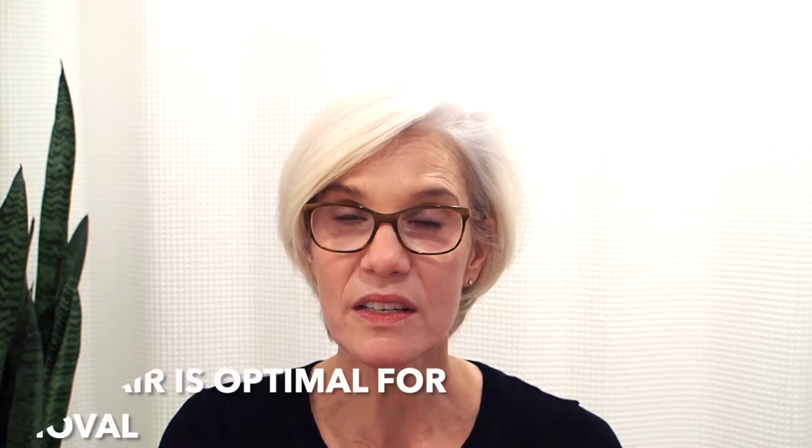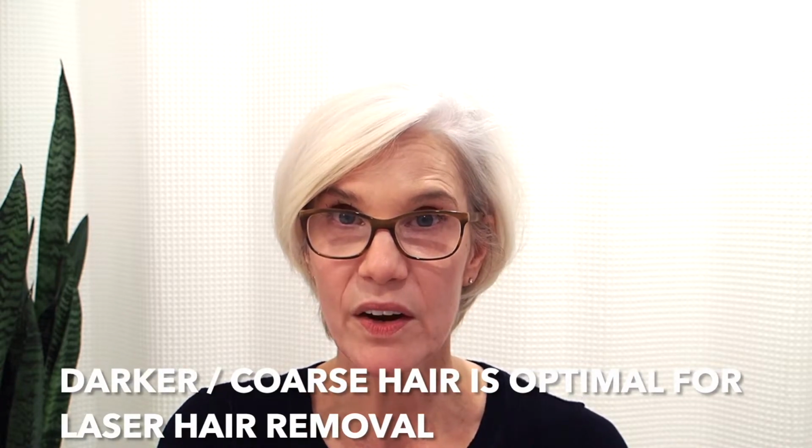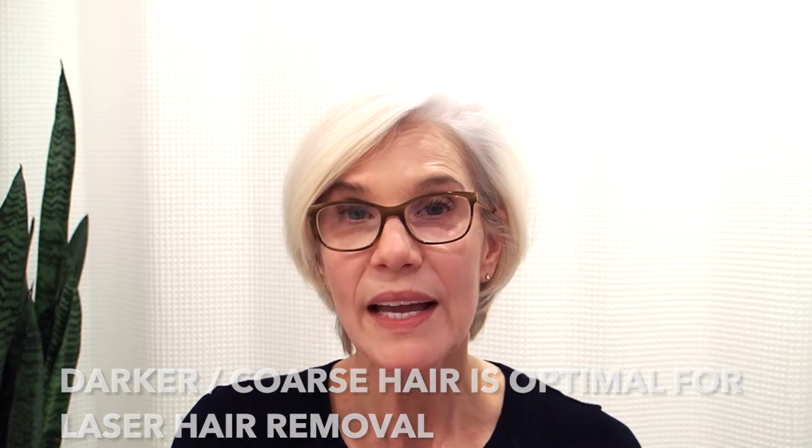So let's do a deep dive into laser or photoepilation. A very basic explanation of laser hair removal is that the laser itself emits light. The light is absorbed by the pigment or melanin in our hair, and then that light energy is converted into heat, which actually ends up destroying parts of the hair follicle or the full hair follicle. And it typically delays hair growth and inhibits hair growth, but it is not a permanent solution.